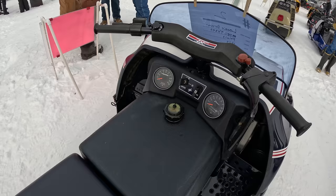Gee whiz, it's a Ski Whiz Massey Ferguson snowmobile. This is like the tractor of the snowmobile world right here. 1971. This one gets serviced at the Owatonna Farm Center, Massey Ferguson Service and Sales in Owatonna. That's where you go for service.